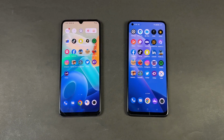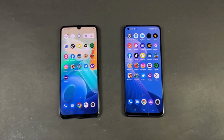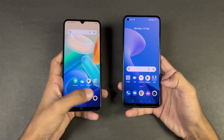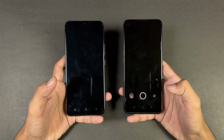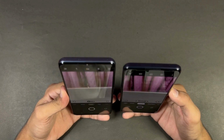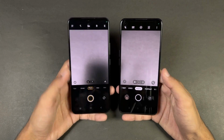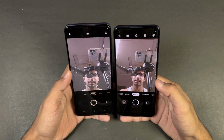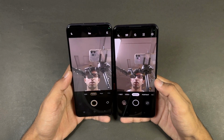Lastly, I launched the cameras on both phones, the default camera application. Let's see who is going to be the fastest one. Let's open up the camera, and both phones open the camera at the same time, and the camera performance, I feel is better on the Realme. Here is the front facing camera, and the front camera is also better on the Realme.